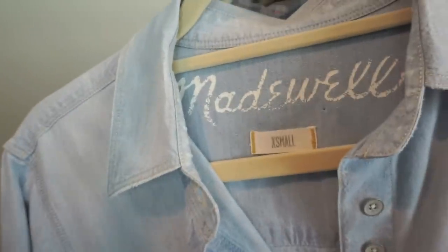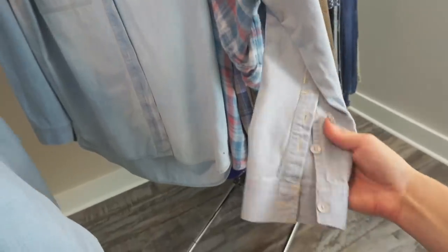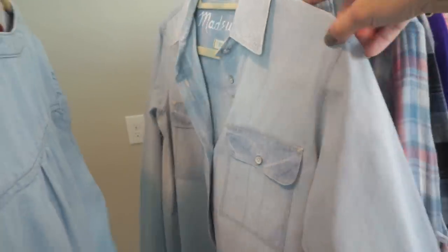This top is a Madewell button-down chambray. It's an extra small, super light wash. It's in perfect condition. I think it was just dry clean. I'm going to list this one higher, probably like $40 to $45.